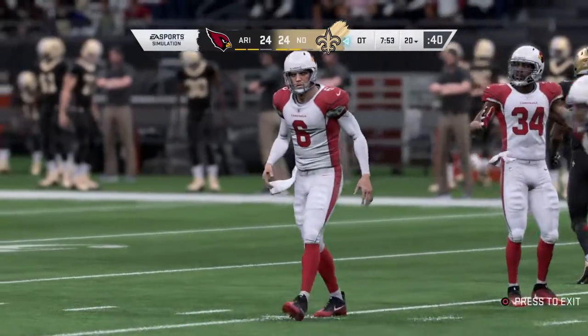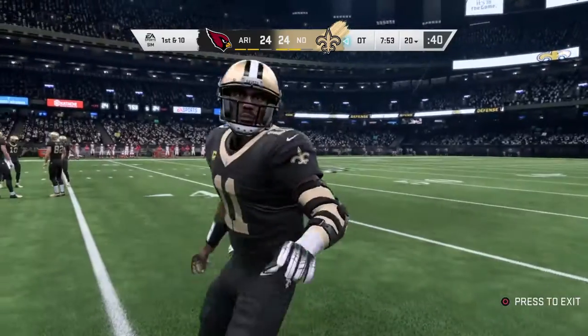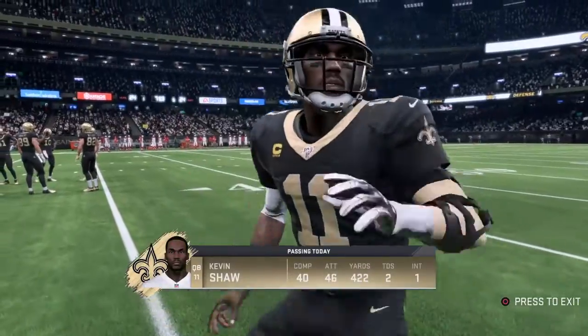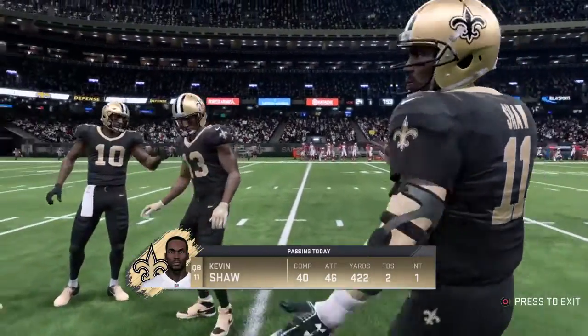And that one hits at the 7, but bounds into the end zone, and that'll be a touchback. Out onto the field comes New Orleans. Their defense did its job, got the stop. All they need is 3, and this is over.